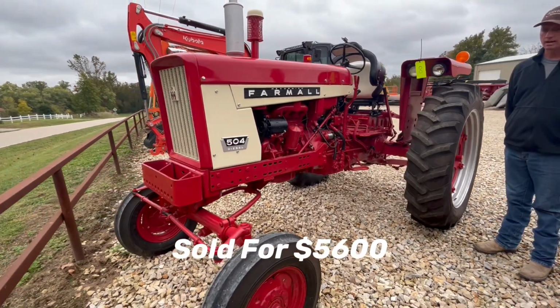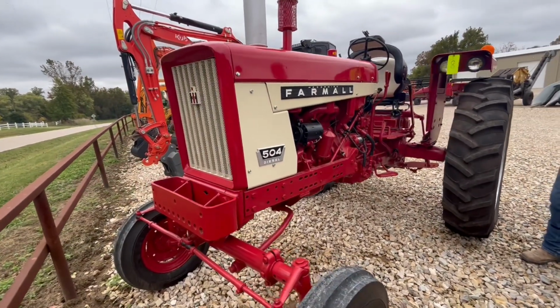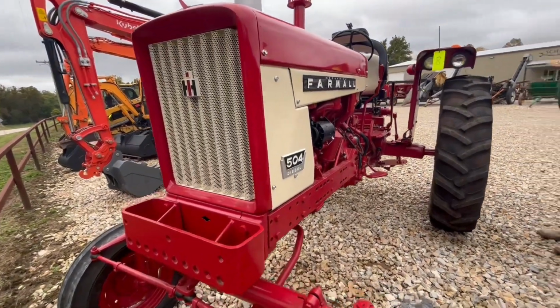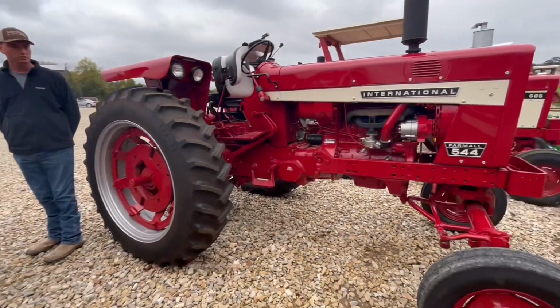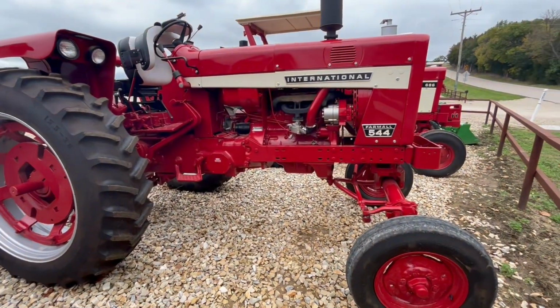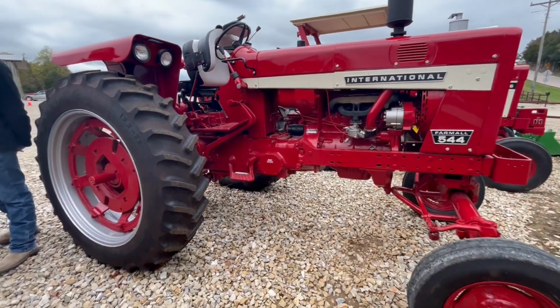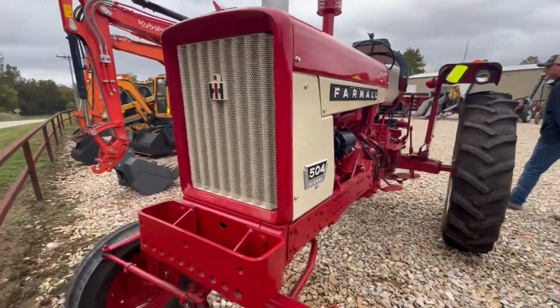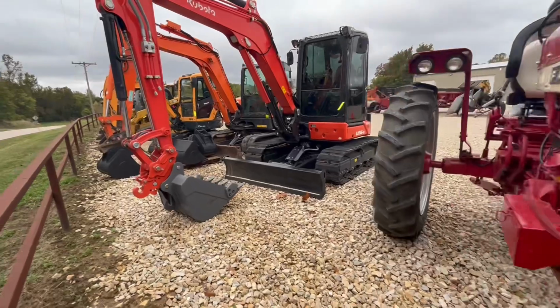just fire right up. They're just really nice tractors. So we've been getting a lot of interest in these. I think we've got maybe a few more coming from him as well. He's sold these 3 first. He was talking about selling a couple more in the spring and getting out of the collecting business completely. So they're really nice. Got a few more excavators here.